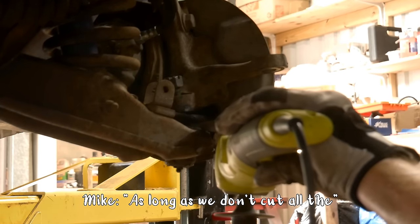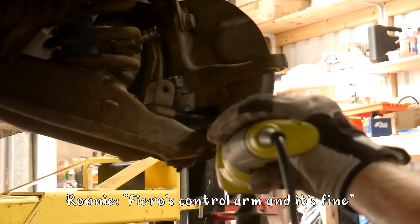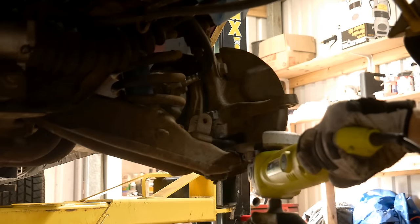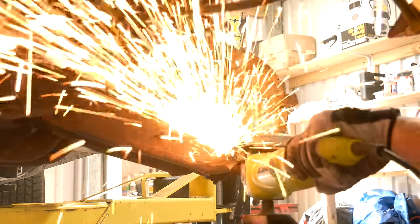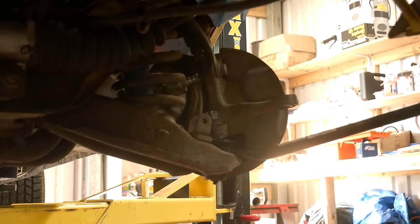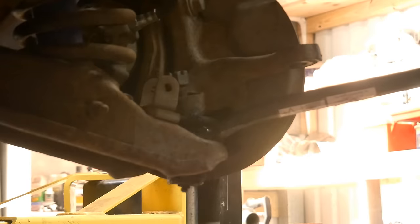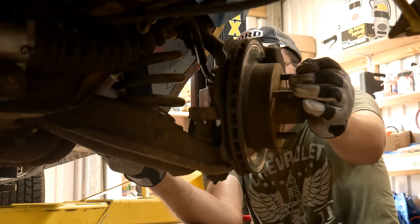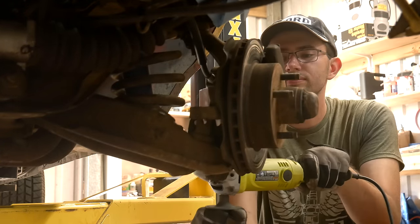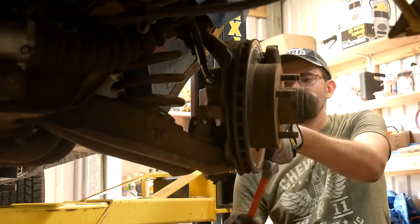Oh yeah, and we don't cut all the way through the control arm. I definitely cut a little of the Fiero's control arm, it's fine. If we're able to cut the flattened off heads off of the rivets, then we should be able to just knock them out with a hammer. And after going back and forth between hammering and grinding and hammering, it's starting to come loose. Then we can spin the knuckle around and repeat the same process to cut the head off of the rear rivet. Except, the thing just wouldn't budge.